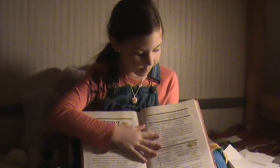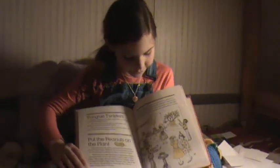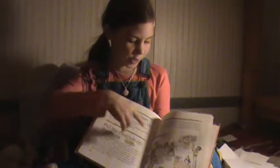This book also gives us a lot of different recipes, and it also tells us a bunch of different experiments. And there's also some party games that I think are cool. And that's the end of that book.